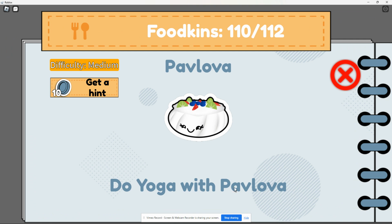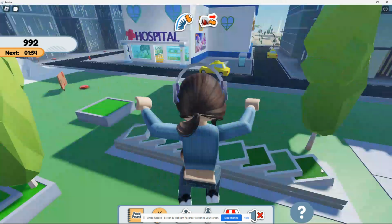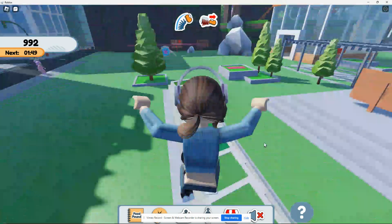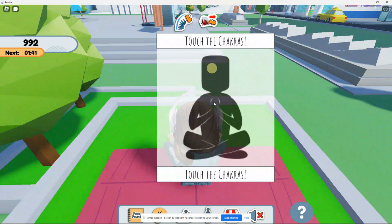Do yoga with Pavlova. Okay. Yoga. Whoops, cancel. I would not like to buy a rusty radar. What's this? This looks like a yoga mat, yeah? Touch the chakras. One. Two. Three. Four. Five.